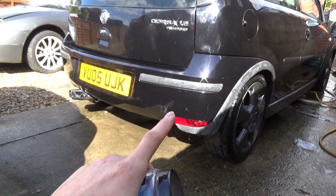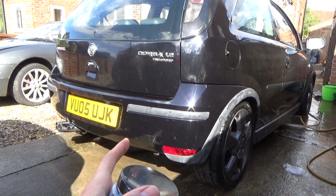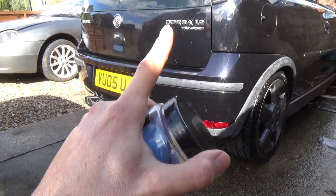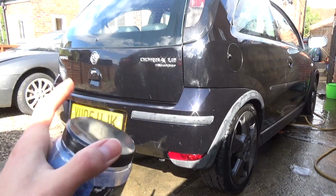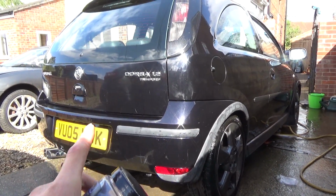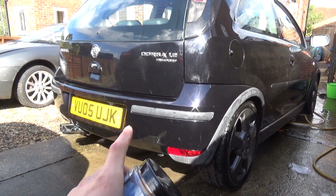And the bodywork on this car, I've noticed now that it's clean, is pretty bad. There's a lot of little scratches. You can probably see a bunch on the back bumper. There's some on the boot. There's a bunch on the front. There's loads on the bonnet. For the age of this car, you can tell this car has had a hard life. Whoever had it before obviously didn't wash it properly or didn't treat it quite right. So it is a little bit worse for wear, but we're going to try and bring it back.